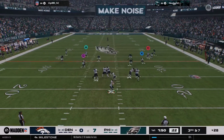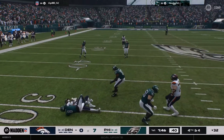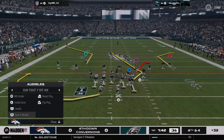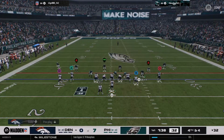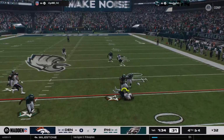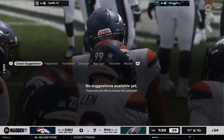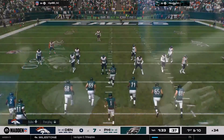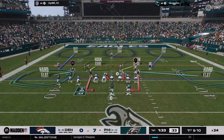To throw, here's Nix. That's caught by his tight end, Evan Ingram. Yeah, he'll work free from 1 tackle, but that's about all as he's taken down. They'll go for it. Here's Nix. And now this is going to be close. The defense says they stopped him, and they did. So certainly an interesting call there to go for it. And the Eagles are going to take over in great field position.